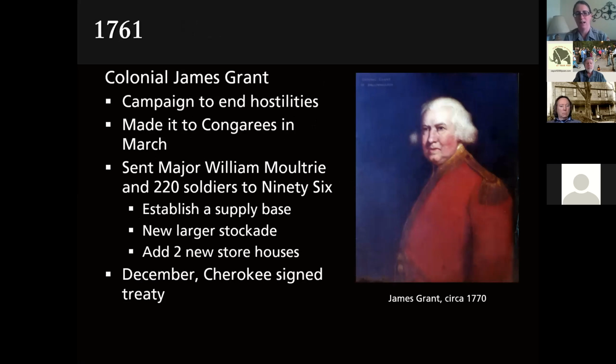The next year, in 1761, Colonel James Grant, who you see painted here with his white hair and red coat, set out to end the hostilities. He arrived in the Congarees in March. He then sent Major William Moultrie and 220 soldiers to establish a supply base at 96. When they got to 96, they increased the size of the fort by expanding out the stockaded area and adding 2 new storehouses.